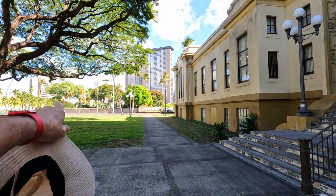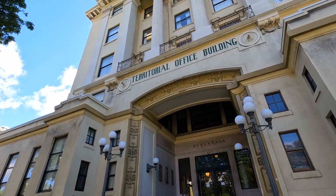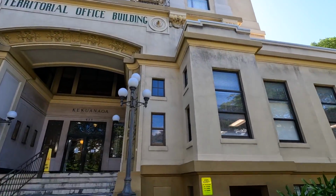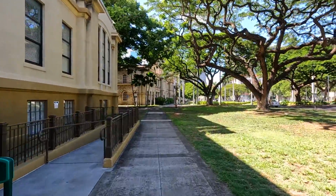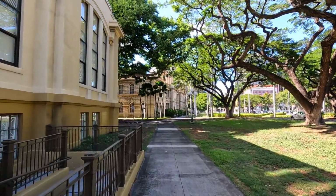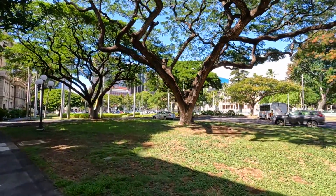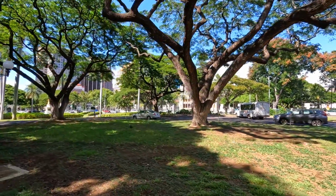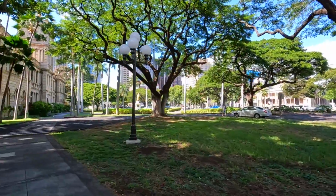We came from that road there. There's the cemetery, the end of it. This is the territorial office building. And I think it had a date of like 1925 on it. But maybe that was the transportation building, which I didn't mention. Anyway, I believe that is Iolani Palace across the street there. We're gonna walk over there, but first we're gonna see this statue.